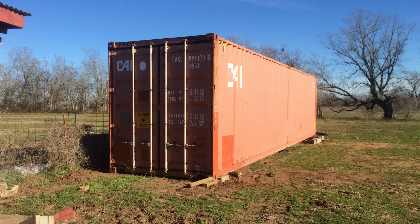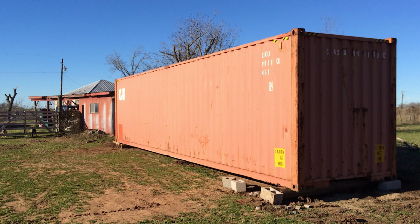So this whole thing started with a shipping container. We got a 40-foot high cube dropped out back, and we had no intention of building. It was going to be a storage container for us. There still is stuff inside it. But I was painting it just because it was pretty beat up, and you called me from Habitat for Humanity.